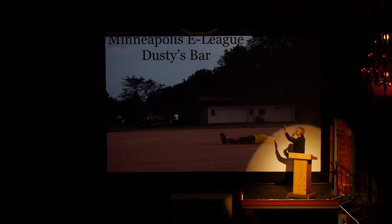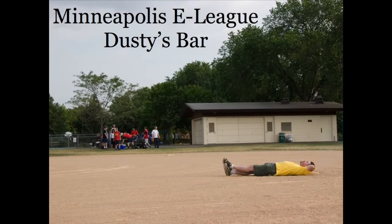There we are. We play at the Minneapolis E-League. We play for Dusty's Bar. This is one of our players taking a break on second base. We play in the E-League. That's the one where if the other team scores 6 runs, they're like, okay, you can bat now. We use that a lot. That's a really important rule to us.